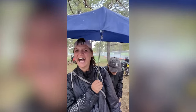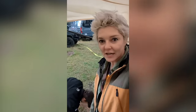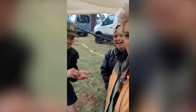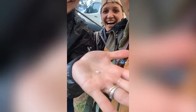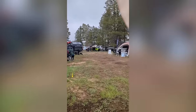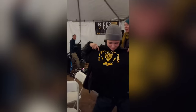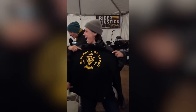The cutest umbrella ever! So we're having a little bit of rain. So it's actually not raining, it's hailing. Show us hail. That's hail. Oh no! Yes! Nice!